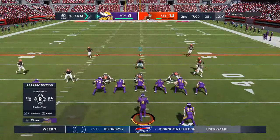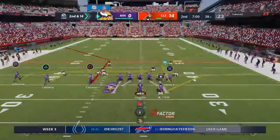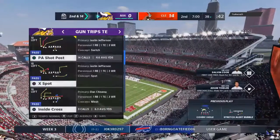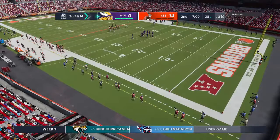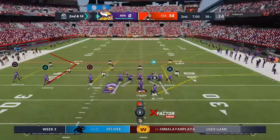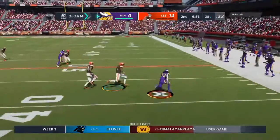Second and 14. The Browns will quickly use their 3rd and final timeout. And with that, they're now out of timeouts, and still plenty of time remaining here in this second quarter. Throwing on 2nd and 14.